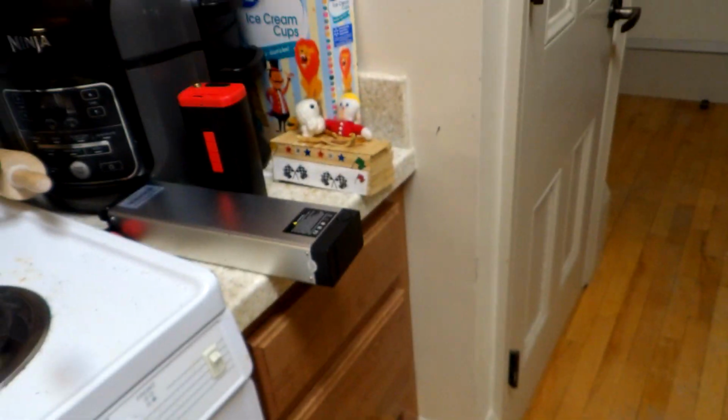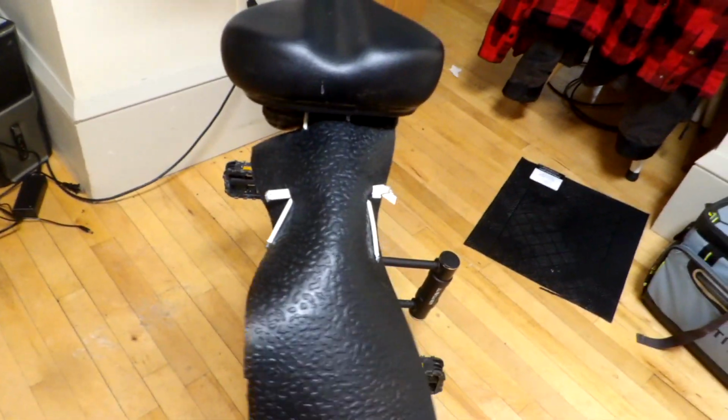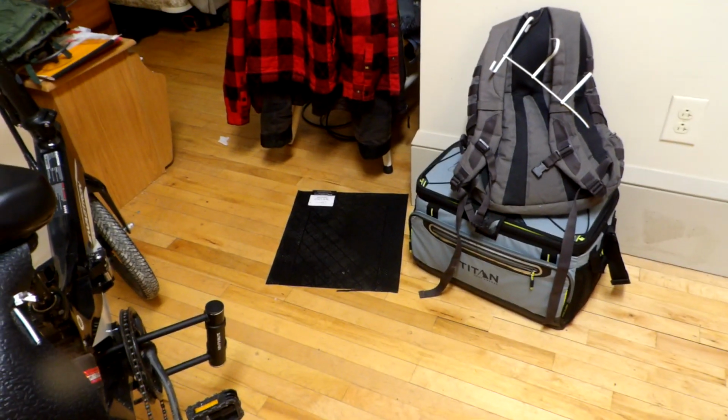Actually, that's my backup battery for my electric bike, which, as you can see, I'm fabricating fenders for it. I utilized a little mud flap that I picked up for $4 and got some other tools.